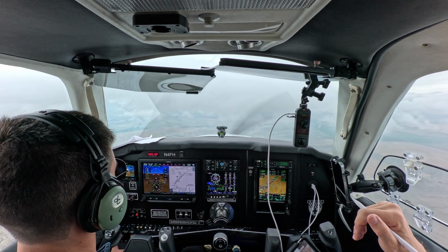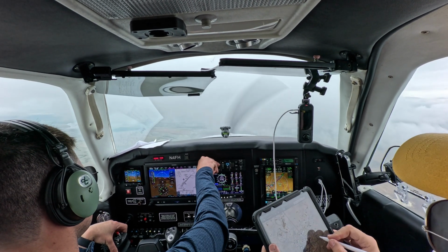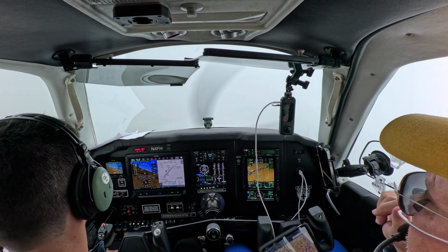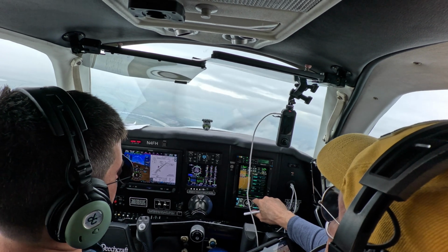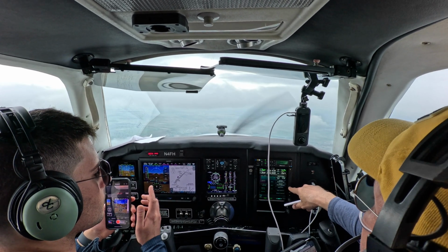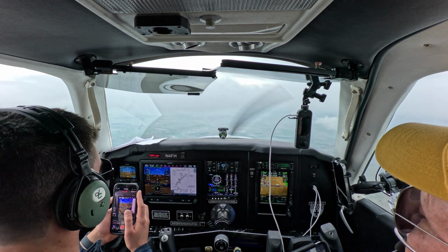Transit 4 Foxtrot Hotel, turn left heading 120. Left 120, 4 Foxtrot Hotel. Just gonna vector us in. Do you change that to vectors now? Go back and select approach and set it back up, right? Activate vectors, fine. Oh, my bad. There we go. That's gonna work a lot better.